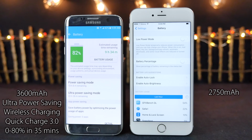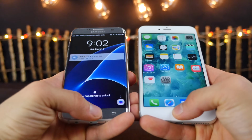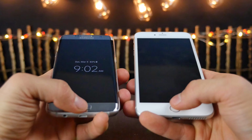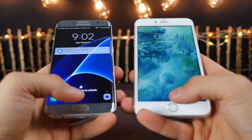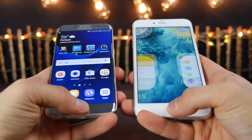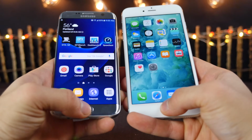Much larger batteries are included in the S7 Edge, wireless charging, and Quick Charge 3.0 support, getting you from 0 to 80% in just 35 minutes. Really, the iPhone 6s Plus loses here. S7 Edge wins hands down. Testing the fingerprint sensor speeds, the iPhone 6s Plus was actually faster here from a dark screen. If we had the screen lit up, the iPhone 6s Plus lost because it has a long drawn out animation. So as you can see, boom, the S7 Edge is in right away, but from a dark screen where we'll be using it most, the 6s Plus is faster.